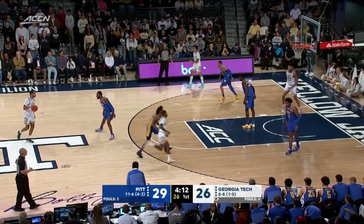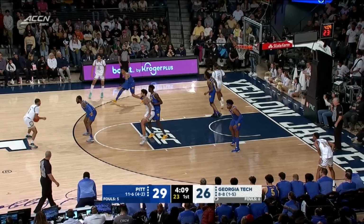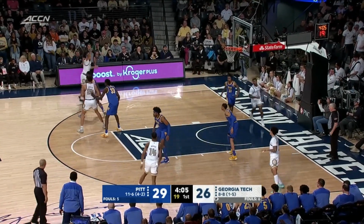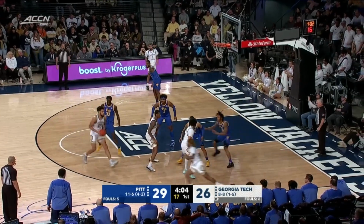So that's what I said. They come at you in waves. They've got so many guys. They don't need all four. When all four are playing well, look out. They just need a couple of guys to play. You've got to hurt this team on the offensive glass.